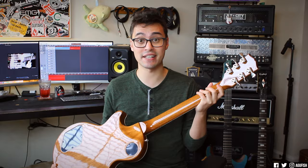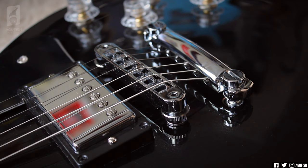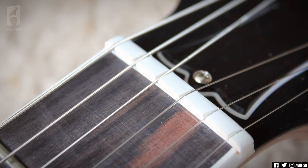Like last year's Les Paul Standard, the Modern has Grover locking tuners. Always love locking tuners for the convenience. The rest of the hardware is classic Gibson, aluminum stop bar tailpiece and tunematic bridge. We've got a Graphtec nut. If you've seen any of my other videos, you know I like my high quality nuts. They're great for tuning stability.